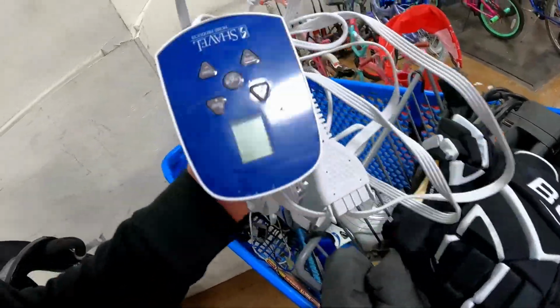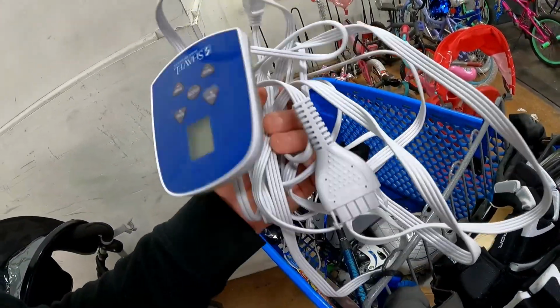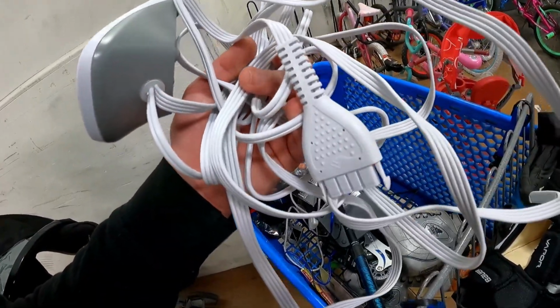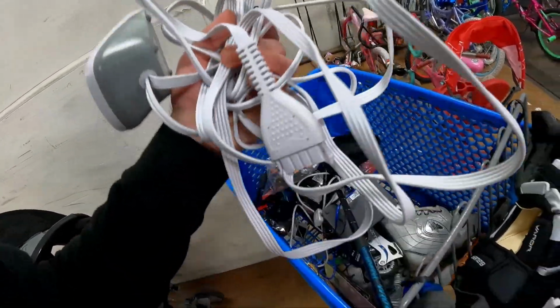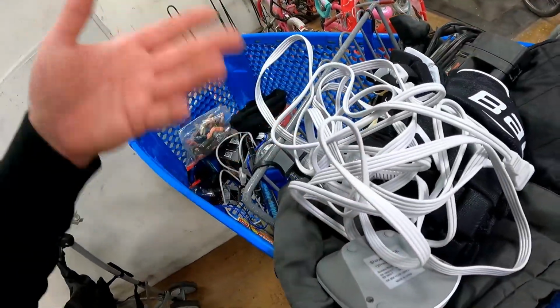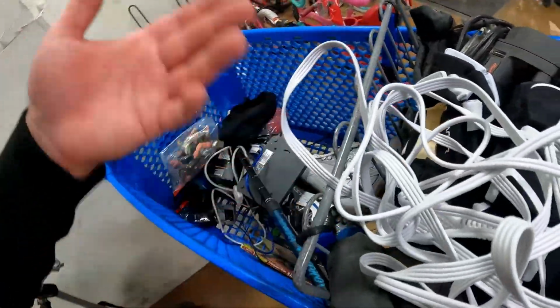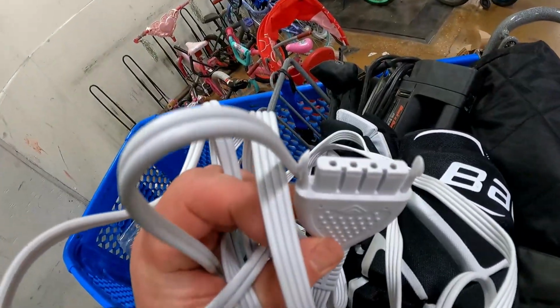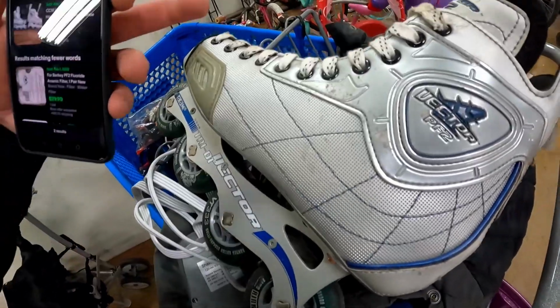Be on the lookout for these guys. I think people sleep on these little controllers. I forget what exactly they're for. It's like some sort of health product, right? Like some sort of blanket or massaging thing, I can't remember. But anyway, be on the lookout because they all have these similar style plugins.